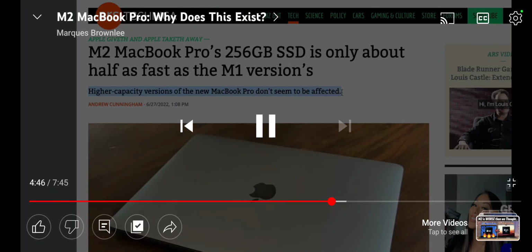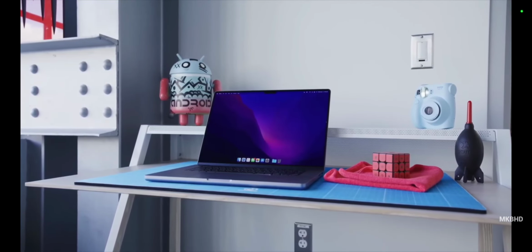Worse than even the M1 MacBook Pro. So to get to 1 terabyte and 16 gigs, you're already looking at like $1,900 for this machine. At that point, just get the 14-inch Pro, because that laptop is on another level of performance.